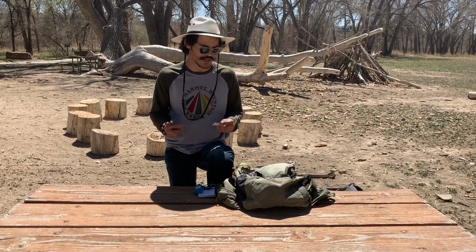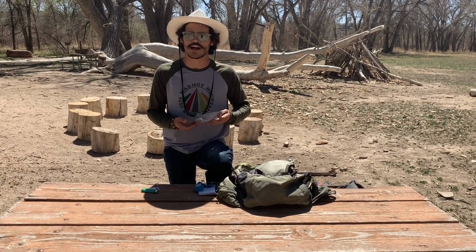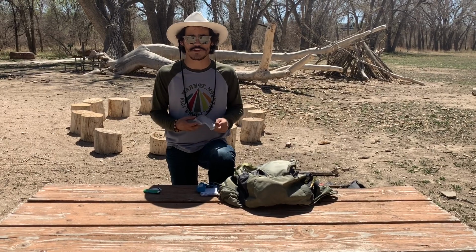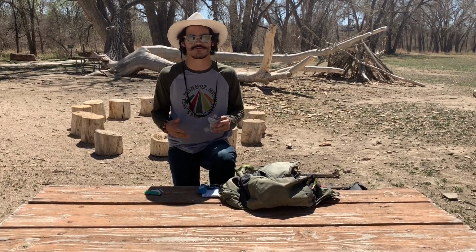You never know what kind of elements you'll be hiking in. It might be real damp and you might be really hard to find some kindling. So I tend to bring just some dryer lint that I got from my dryer. That usually lights on fire like that, and it'll be a good starter for your fire.